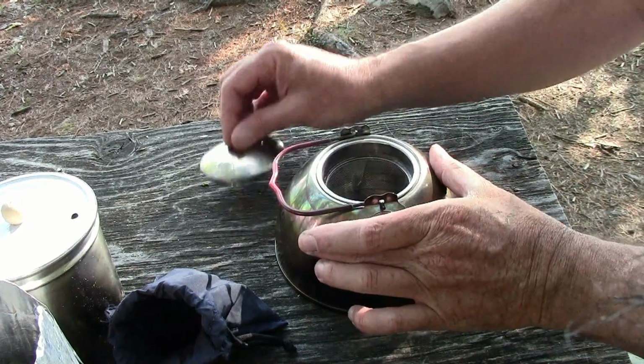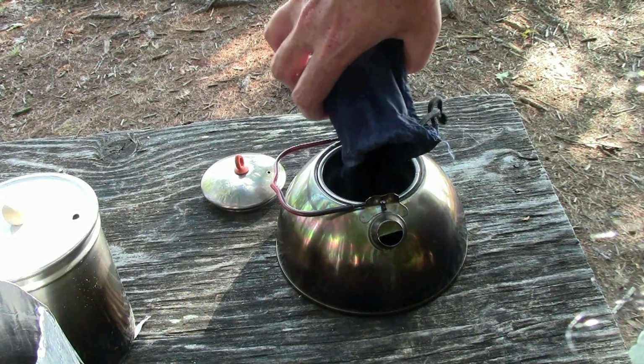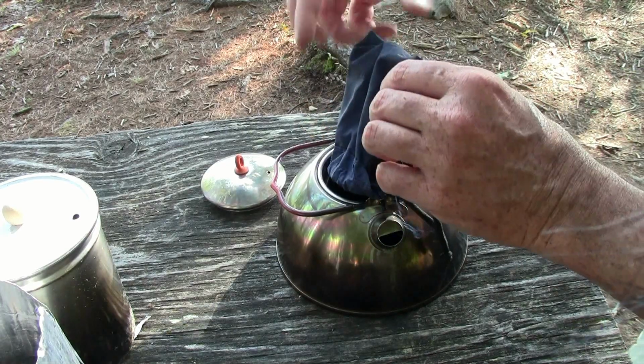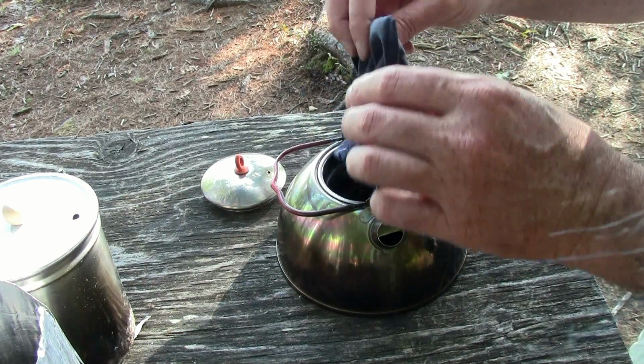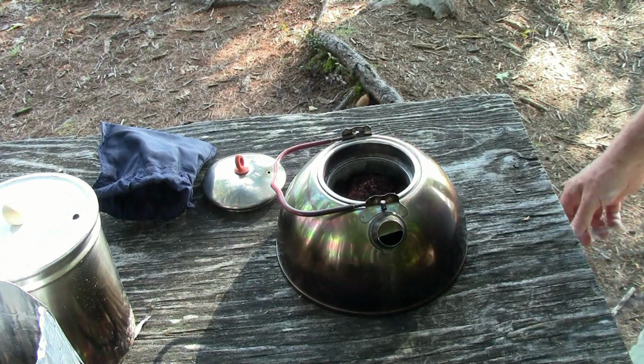The coffee fire is almost ready. Now, if you're going to be addicted to something, it might as well be coffee as far as I'm concerned. That smells great.